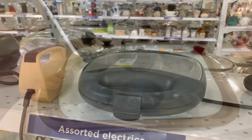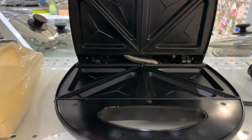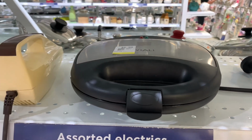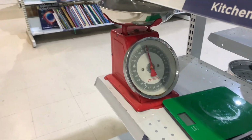Would look so good with some muffins, especially for photography, as I said. The electrical section was really good today. They've got this toasty machine. I seriously thought about getting this as well. It's been forever since I've had a toasty. Have spaghetti or a jaffle, depends where you're from.